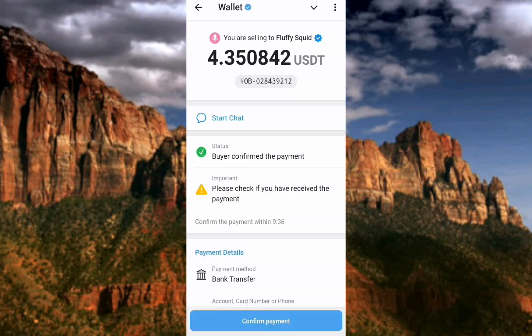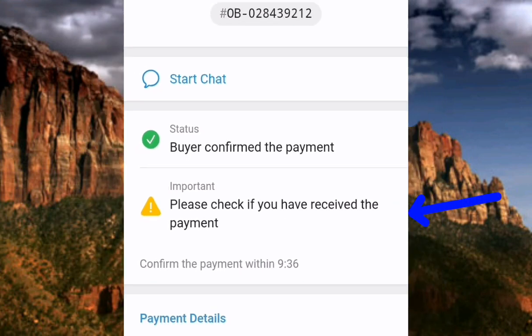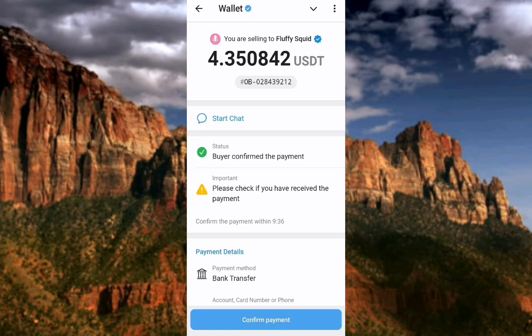Wow guys, can I see the confirm payment button is now showing down there. This shows that most likely the buyer has actually made the payment into our bank account. And also guys, you can see what's written there at the top, buyer confirm the payment. Let me read what's written down there. It says please check if you have received the payment. Confirm the payment within 9 minutes 36 seconds. So guys, you can see the countdown time is reading. Make sure you confirm the payment within this countdown time.